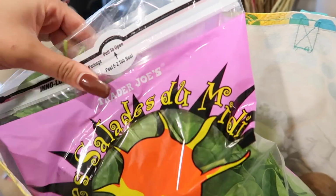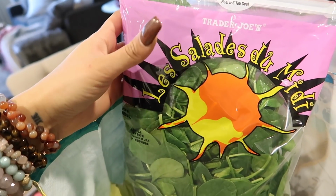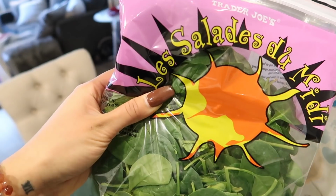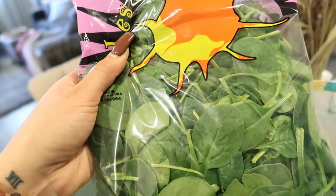And of course, more greens. I had to pick up some spinach for green smoothies, egg scrambles, and of course salads, because I need to replenish my body of nutrients, and I feel like vegetables and greens in particular are one of the best ways that I can do that.